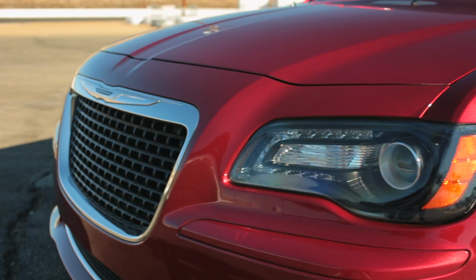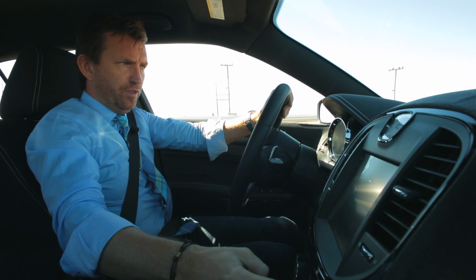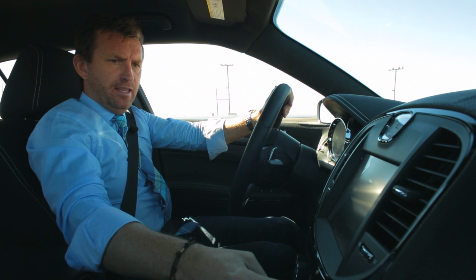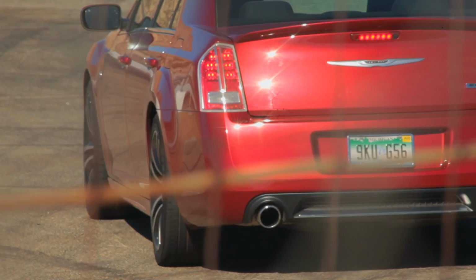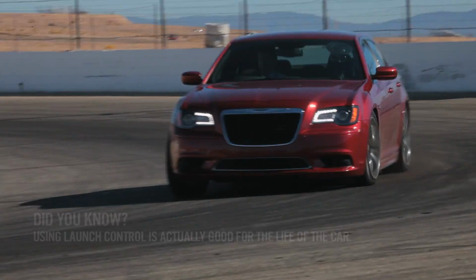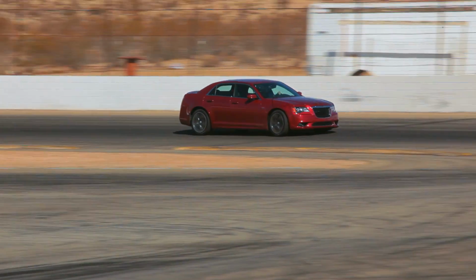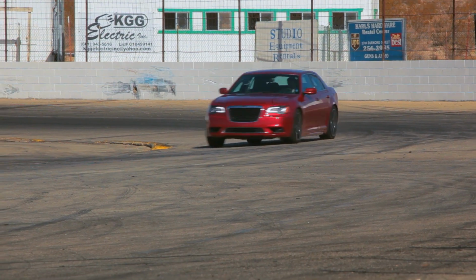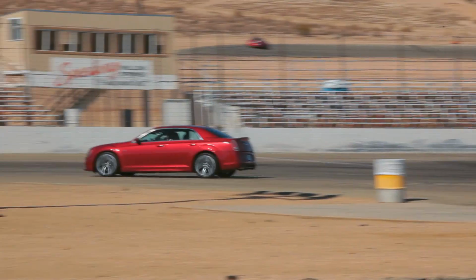And this is the Chrysler 300 SRT8 Core. Launch control is fitted on this car, so we might as well use it. Foot on the brake, hit the traction control button off once, launch control enabled, full throttle. With very little wheel spin, off she goes. Now, that would have been, according to Motor Trend, a 0 to 60 time of 4.3 seconds. Not bad for a big girl.